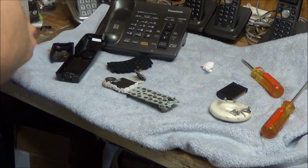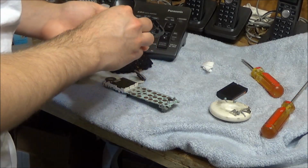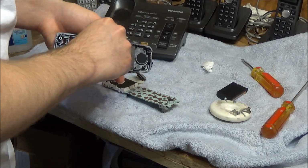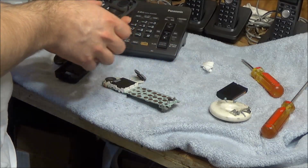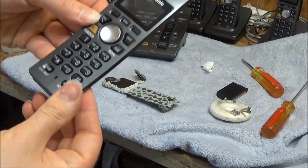So start by putting the buttons back in the front. We have the directional key, which appears to have gone in upside down. Okay, so there's that. And then the buttons. You can see this all looks pretty good.